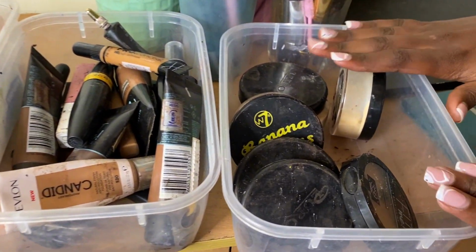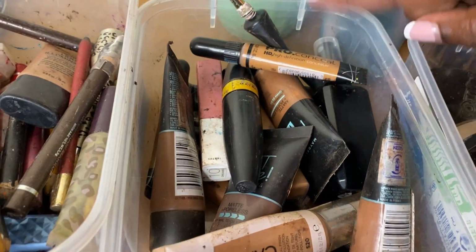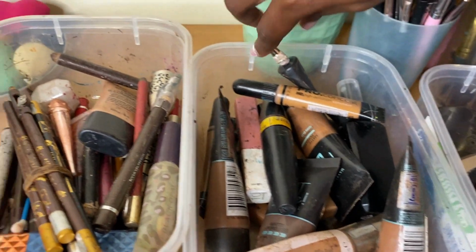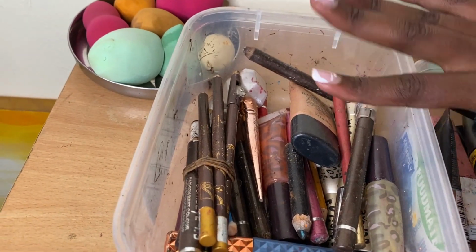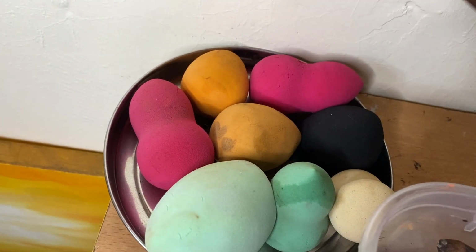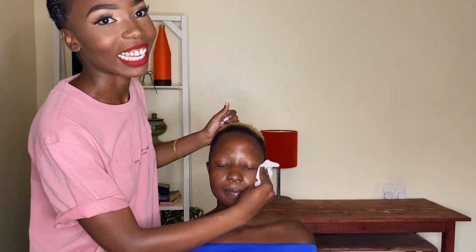Here I have my powders, all setting powders. I have my foundations and concealers and some primers for the eyes. Here I have pencils and things to do with the eyes. And here are my beauty blenders. Okay, so let's get started. I'm just going to clean up her face, remove any dust. And then I'll start with the eyebrows, and I'll do the eyebrows off camera because I can't really talk while doing the eyebrows.